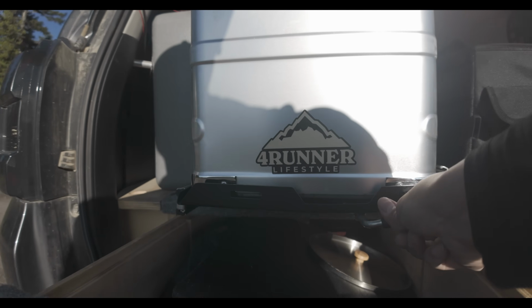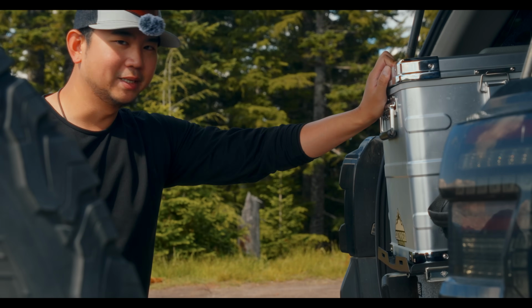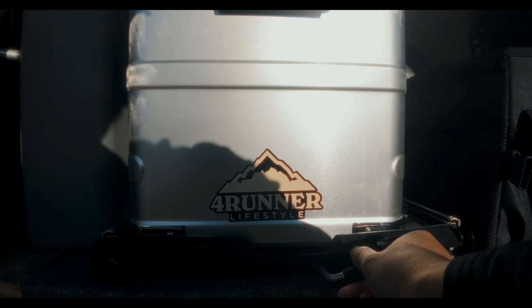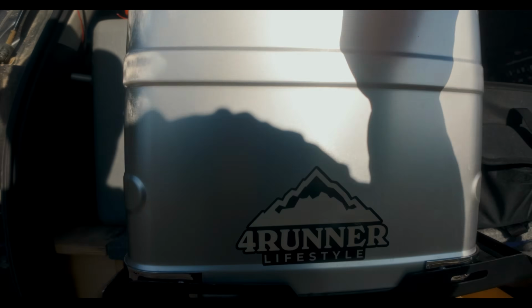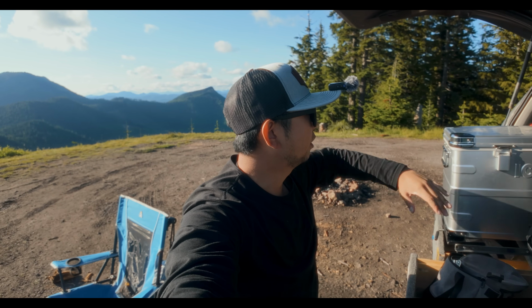But I guess the only cons I have about this is that I have issues closing this. I really have to push this in. Once you do push it all the way, it's tough to pull out. I know it's kind of obvious, but do make note of how the lid opens.